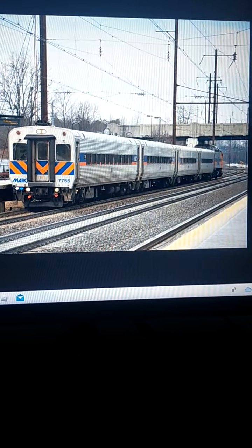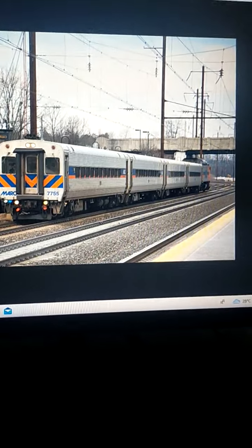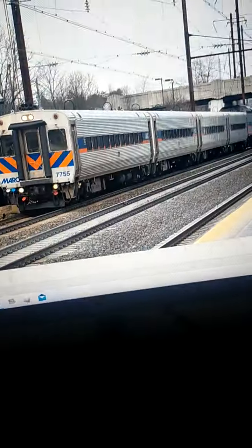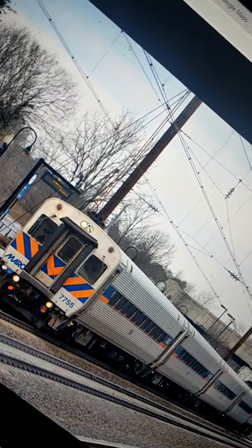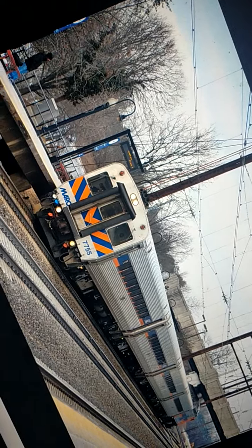This AEM7 had already been retired in 2017. I don't even remember. It's April. Retired in April 2017. I don't even remember lah. Also, this is the example of the Sumitomo Nippon Sharyo Mark IIB cab car. This cab car would have been destroyed. The cab had already been destroyed, guys.